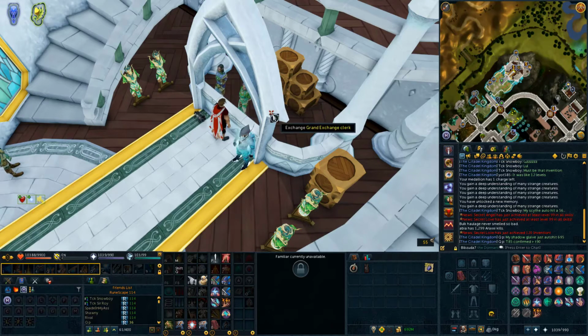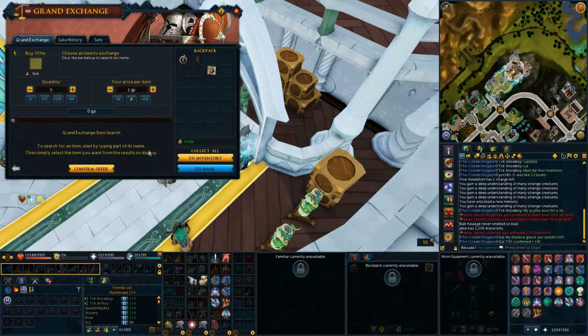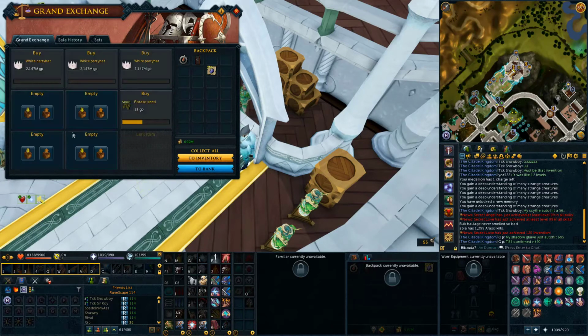Another really cool thing is if I go into the GE here, I'm buying these for my Strange Rocks. But you can now see the buy limit for items in the GE when you're trying to buy them. That is super nice. You don't have to go look on the wiki anymore to see the buy limit. You can just see it right there on the GE interface for any item you look up.